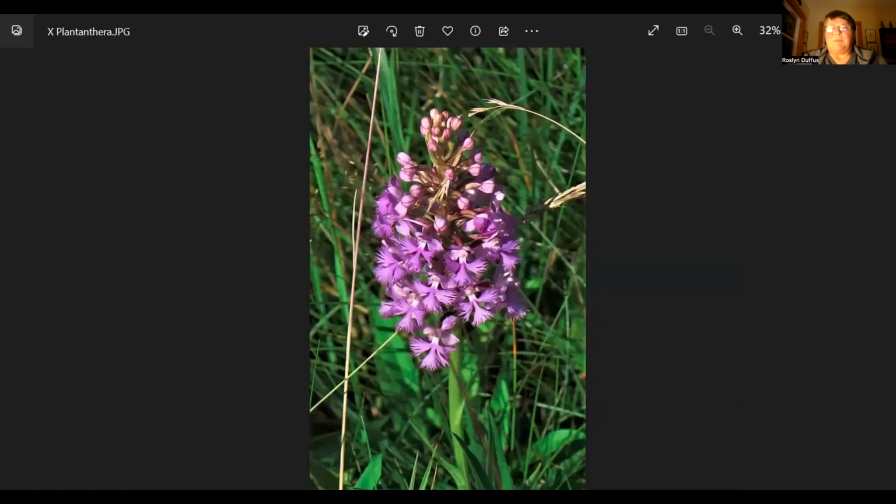And then finishing up on Briar Island, I was there in July. So this was down in the south end of the island. I'm having trouble with my names here. Oh, well, it's a fringed orchid, Platanthera, I think. I'm not sure whether this is the lesser one or the larger one. I think it's lesser. Again, in July.